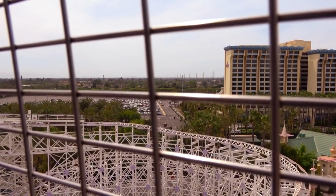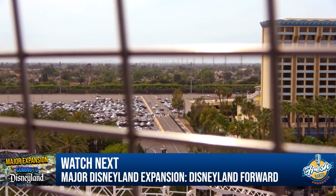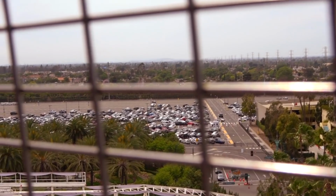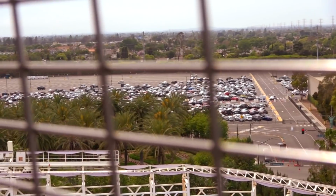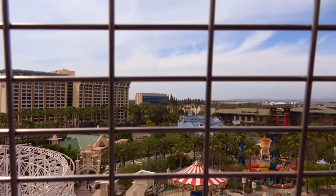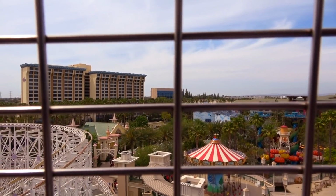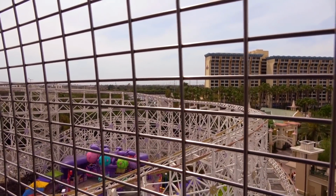But like I said before, that's not the end of our Pixar Pal-Around coverage. Someday in the near future, we'll be up here again looking at this view. That's the Simba parking lot next to the Paradise Pier Hotel. That is going to be the site of the future expansion for Disneyland Forward, the DCA side. All of that you see in your frame is going to be a new expansion, as well as behind Paradise Pier Hotel, and to its right over there by the Disneyland Hotel, which we probably won't be able to see very well for the Disneyland side of the expansion, and we're going down. But not yet. That's going to be a few years before we even see that.